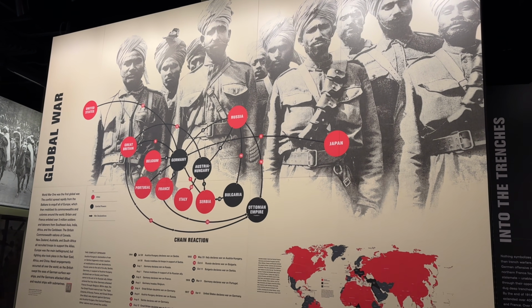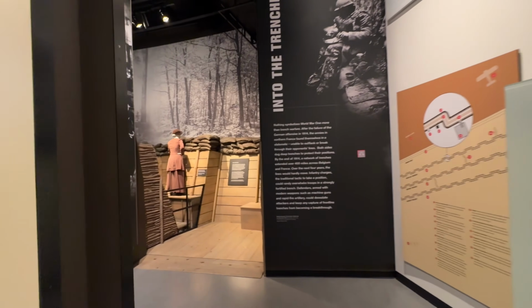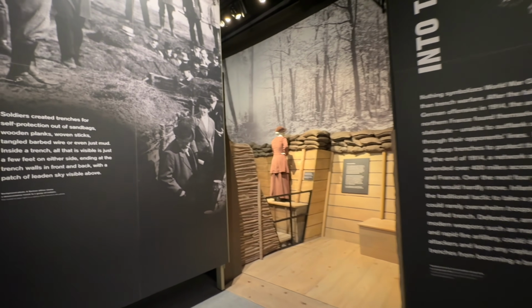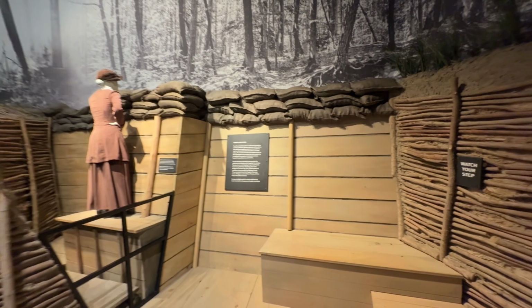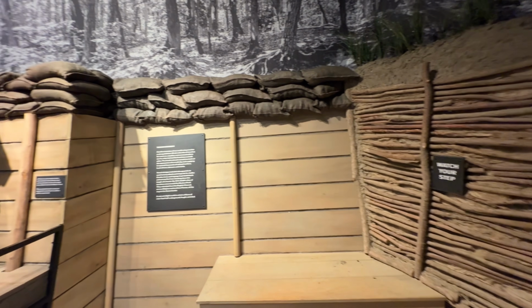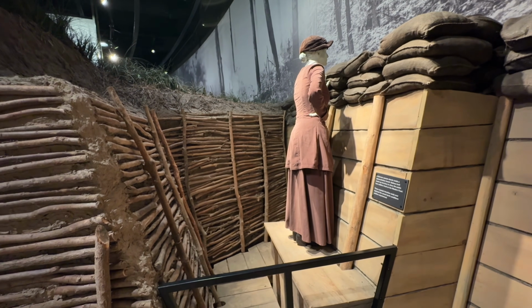Soon after World War I ended, a group of 40 prominent Kansas City residents formed the Liberty Memorial Association to create a memorial, which you saw as we walked up, to those who had served in the war. The museum has a lot of different items, obviously, like we were saying, but then they have these displays like trenches.